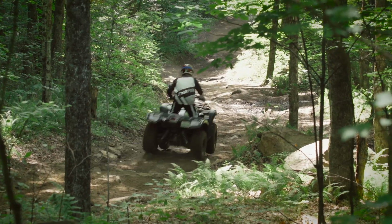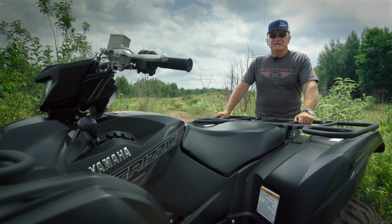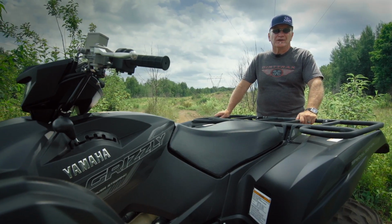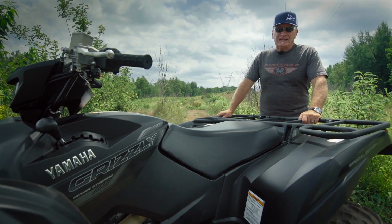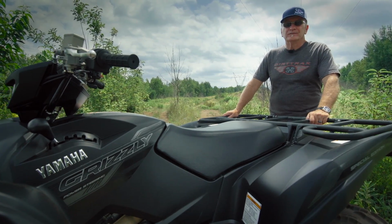despite EPS, becomes annoying. Yamaha packs a ton of product into the 700cc segment with multiple variants, including this SE model. There's also a more trail touring oriented version, the LE, and 2 base models, one with EPS, one without.